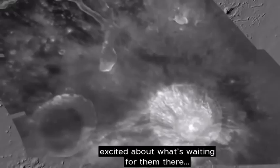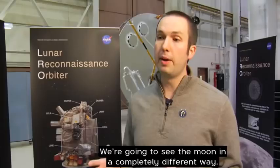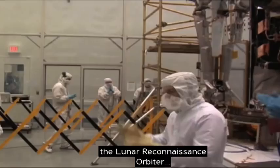NASA is headed back to the moon, and they are very excited about what's waiting for them there. I think we'll all be surprised by what we find. We're going to see the moon in a completely different way. Giving us that new perspective, the Lunar Reconnaissance Orbiter. It's the reason for all the excitement. And it's next on Real World.